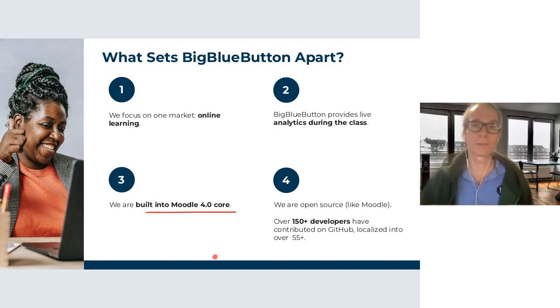In terms of integration, we are now built into Moodle core. So when we say deeply integrated, it is literal. We are integrated as part of the Moodle core code base. And we are both open source projects. We have over 150 developers that contribute to us on GitHub, localized in over 55 languages.